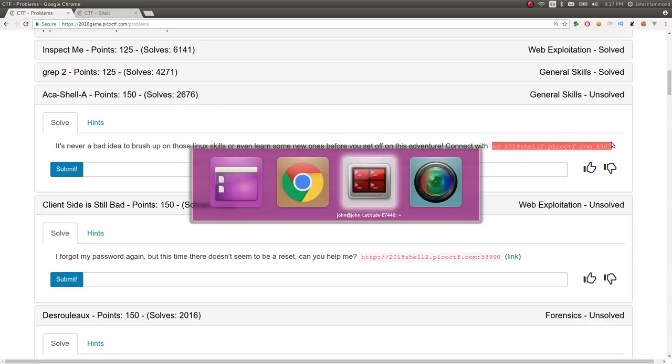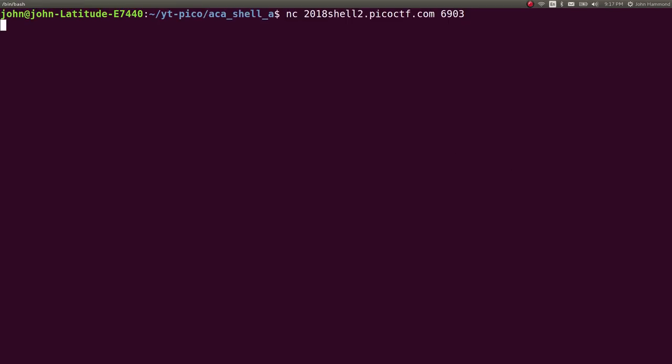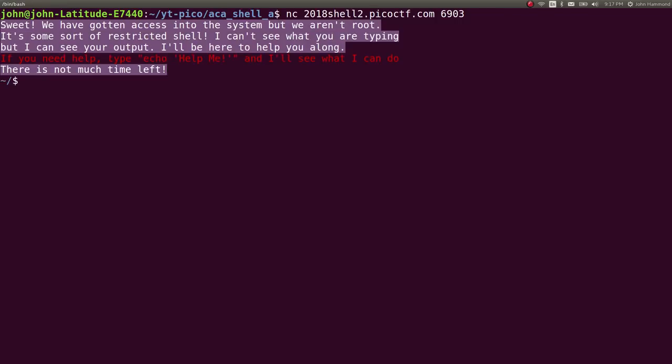Connect with netcat to this host and port. So I'm going to move to the Aca-Shell-A directory that I have. I'll netcat to it, and hopefully my internet connection handles this. Sweet! We have gotten access into the file system, but we aren't root. It's some sort of restricted shell.